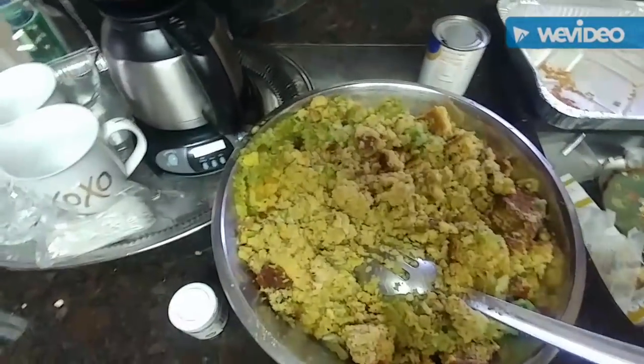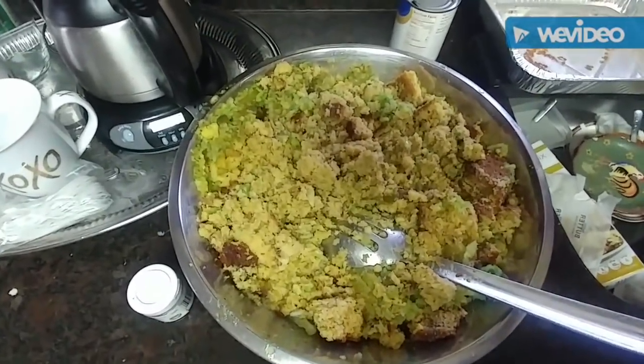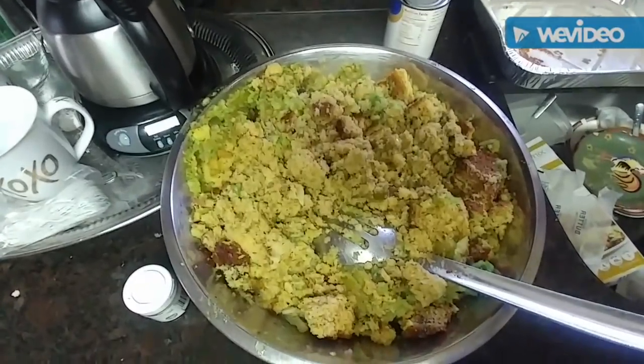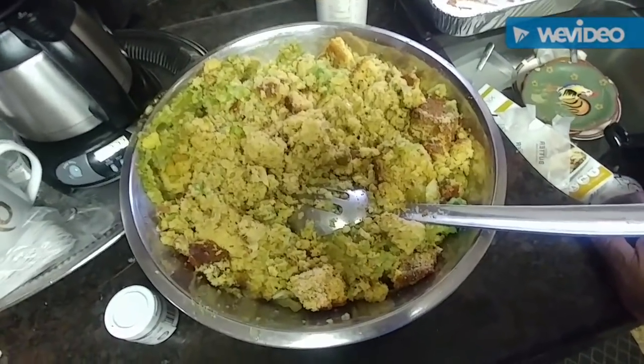And then when you get all your ingredients mixed in there, I had 8 slices of white bread that I put in there, and I had 4 dinner rolls that I had left over, and 3 additional corn muffins. So that's going to be a big old pan of stuffing.